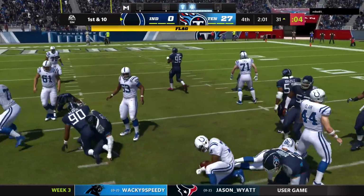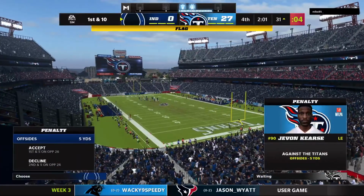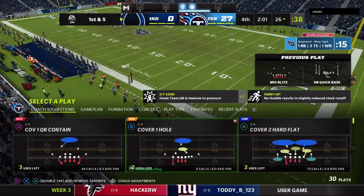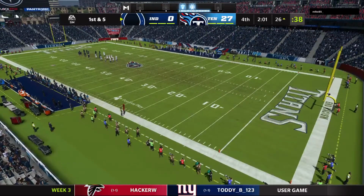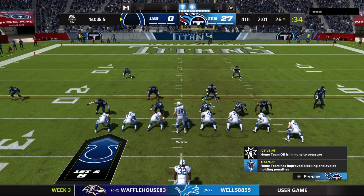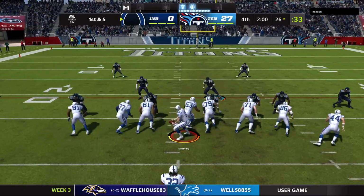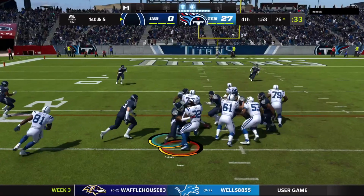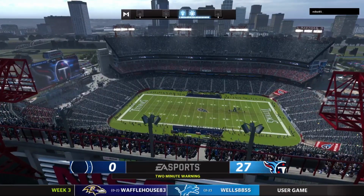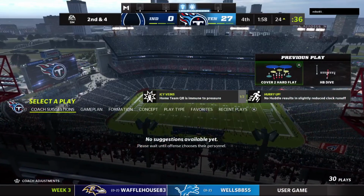And he'll take this forward for about 5 as we have come upon the 2-minute warning. So they will accept the penalty and move forward. Following the penalty, it's 1st and 5, and you got to think offensively, all kinds of options. And he'll give it here to his running back. And we are inside of 2 minutes left in this lopsided affair.